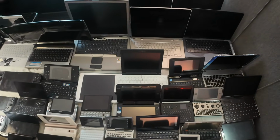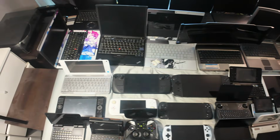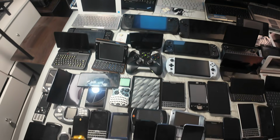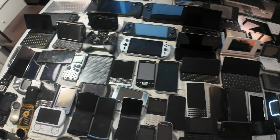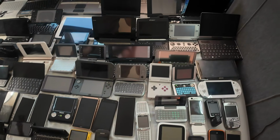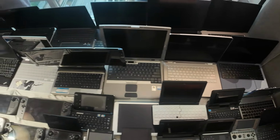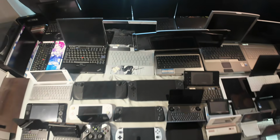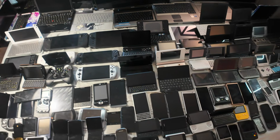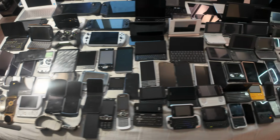Unfortunately my bedroom does not have a light, so I have to use a bunch of lamps. That's why it's so unevenly lit. I'm sorry if the light on this side is stronger. It's just because I put a lamp on that side, and because my bedroom does not have a light in the middle of it, I just had to light the whole room with lamps. But hopefully you guys can see it better like this.